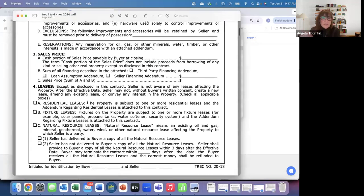Okay. So that's sales price. Leases. So on this contract, Trek added this section, it's probably been about 4 years ago now, that if there are leases associated with the property, then you have to disclose them, provide them, etc. Now, to make a clarification, this is not a lease back.